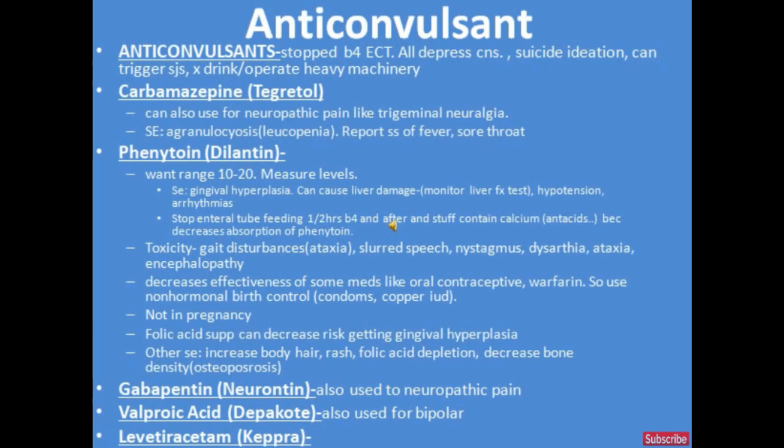Some examples of anticonvulsants are carbamazepine, phenytoin, which is Dilantin, gabapentin, valproic acid, and levetiracetam, which is Keppra. So, carbamazepine could also be used for pain and has a side effect of agranulocytosis, like we talked about before. So you want to report any signs of fever or getting sick, etc.